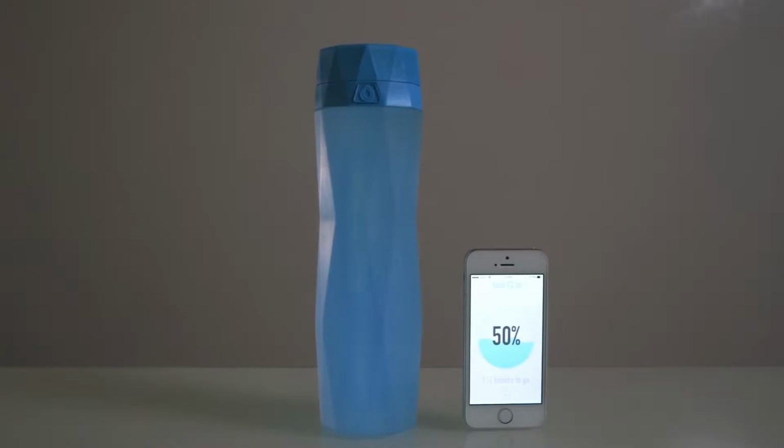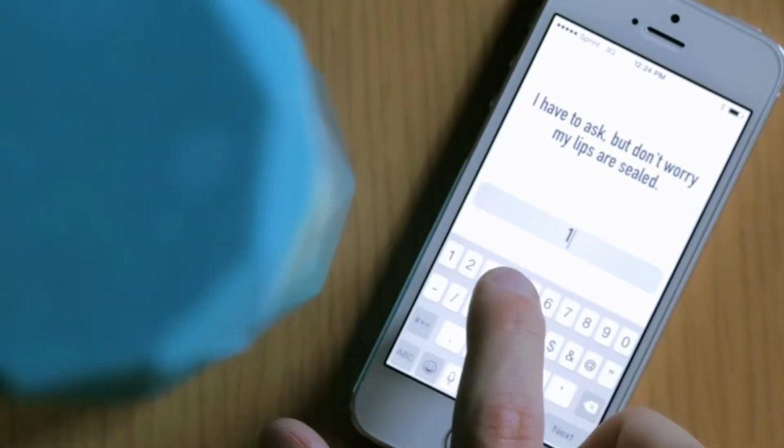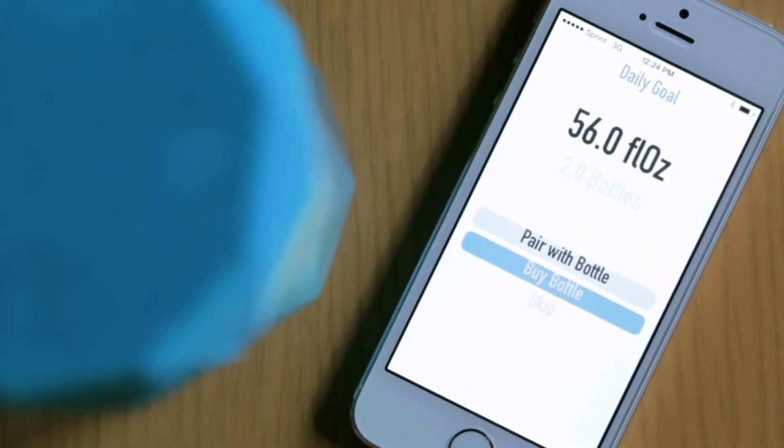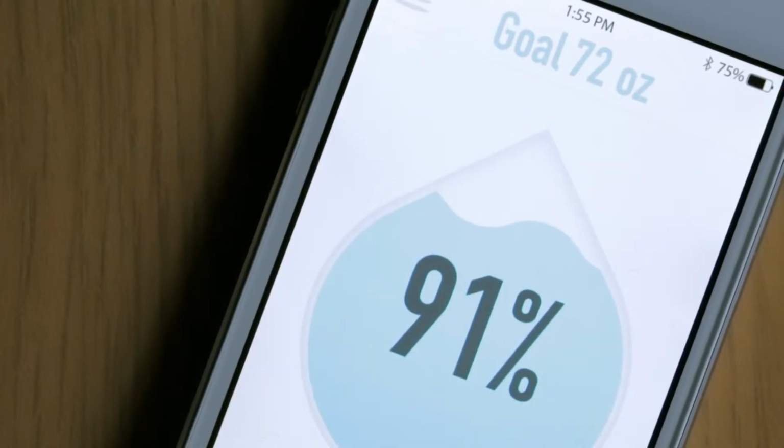HidrateMe is a smart water bottle that tracks your daily water consumption and syncs to an app on your phone so you can stay hydrated all day long. It's simple, so you enter a few things about yourself and the app will calculate your daily water goal. The bottle connects to your phone via Bluetooth, and there's a sensor that tracks how much water you drink, so you don't have to think about it.